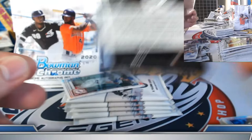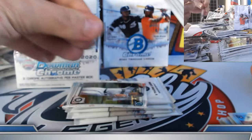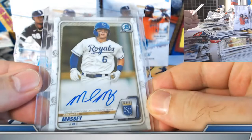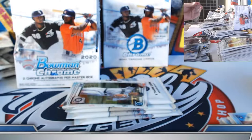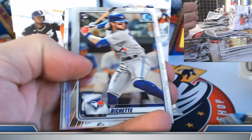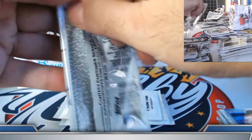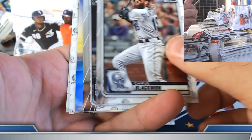All right. There we go. Now a little backstory on him. Well, let's see if that woke up the color a little bit. No, base. All right. Jordan Alvarez. Michael Massey. First auto for the Massey spot gets them on the board. Bichette, AJ Puck rookies, Boharski, the big Boharski. Oh, you got Lewin Diaz. Okay, cool. A little action there. Randy, base rookie.